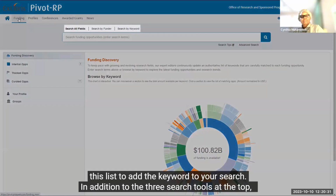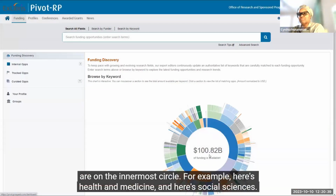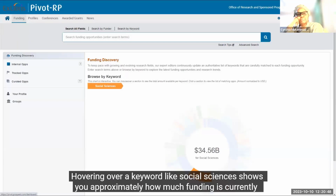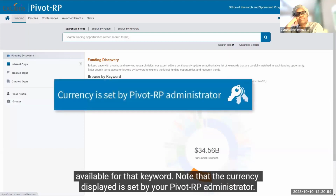In addition to the 3 search tools at the top, the funding page offers a visual Browse by Keyword tool. The broadest disciplines are on the innermost circle. For example, here's health and medicine, and here's social sciences. Hovering over a keyword like social sciences shows you approximately how much funding is currently available for that keyword. Note that the currency displayed is set by your Pivot RP administrator.